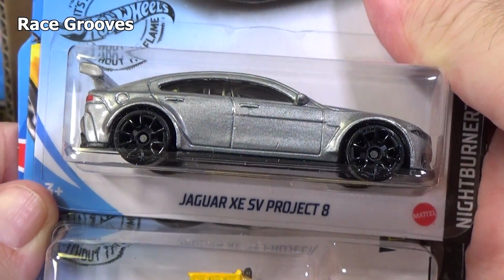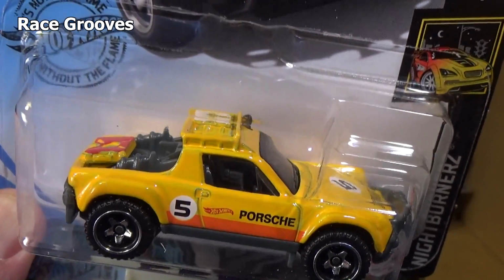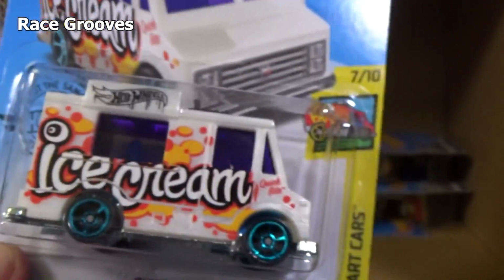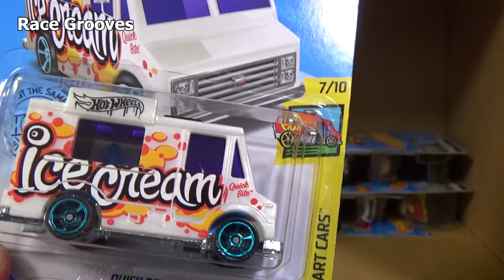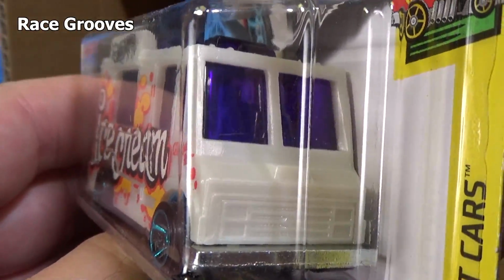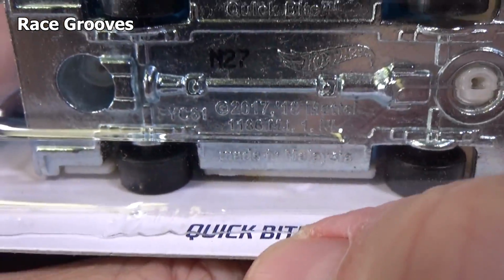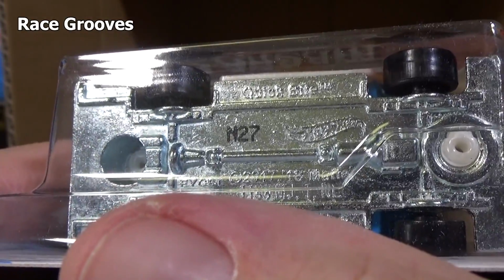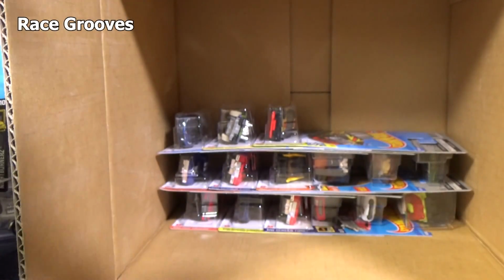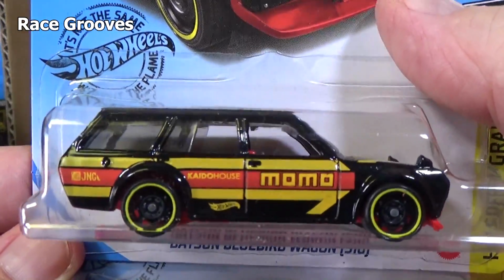Jaguar XE, another one. XE SV Project 8. Another Porsche 914 Safari. Usually it's 2 to the case for the first month. It might be 1, but then the next month it's usually 1 or 2 again. I didn't look closely at this one because it was in the last month too, but I'll give you a quick look. I do not know if it's glow in the dark. On the base it does say Quick Bite, and that's the name, Quick Bite. Production code M20, so N27, that's N's code for 2020, and the 27 is of course the 27th week of 2020. Datsun Bluebird wagon 510.